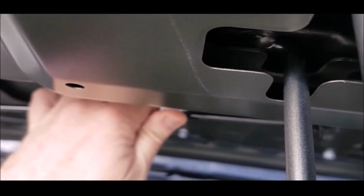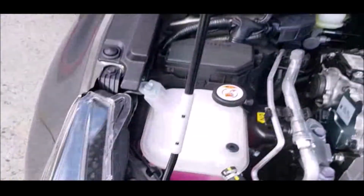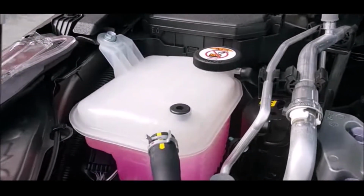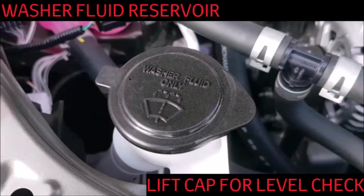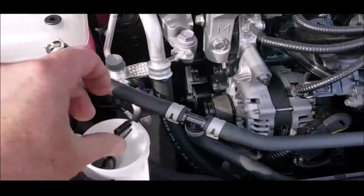Don't have to use any force, don't pull down on it in any way, just finger in, clip it out, and you'll see the little arrow on the left hand side. Level and reservoir, notice the checkpoints, weekly checkpoints, and the washer fluid level as well. So the reservoir just has a little clip open, clip back on, nice and easy.